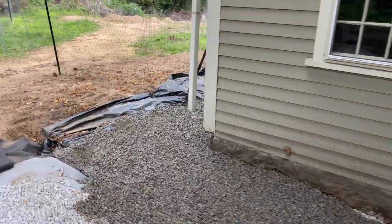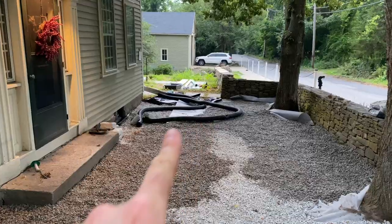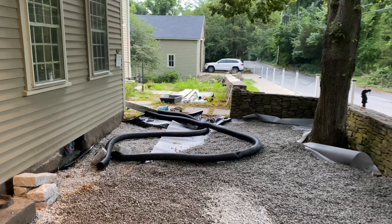And then you come back around this side, and we're all filled up over here. The corrugated pipe right there is just temporarily hooked up to the downspout, so it all goes in the system, so that'll all go away.